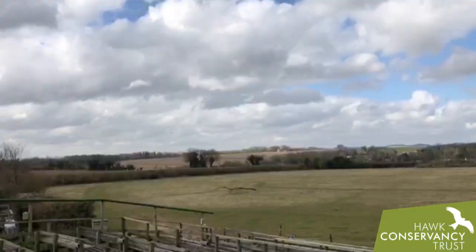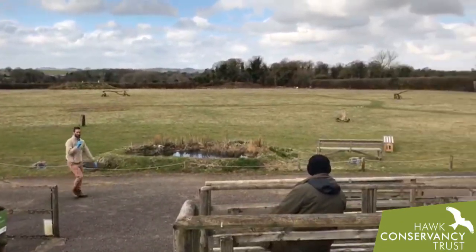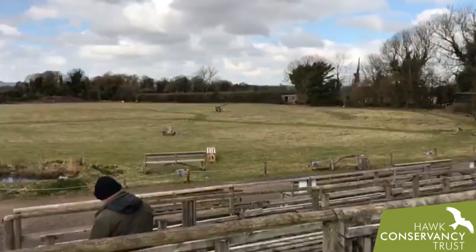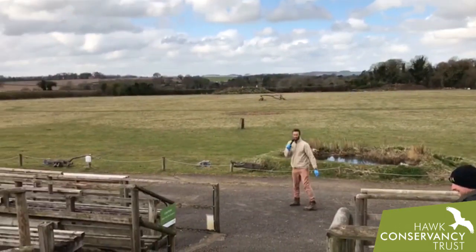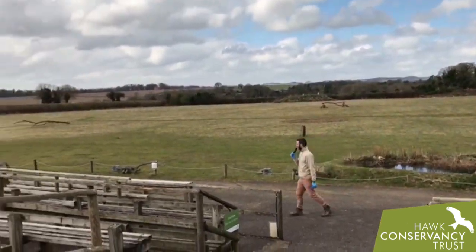What a day. Good morning, everybody. Welcome to the Hull Conservancy Trust. We're here in Reggie's wildflower meadow at the moment. It's a beautiful area of Hampshire, looking over the Itchen Valley. And we're on lockdown, as all of the UK are and most of the world at the moment.